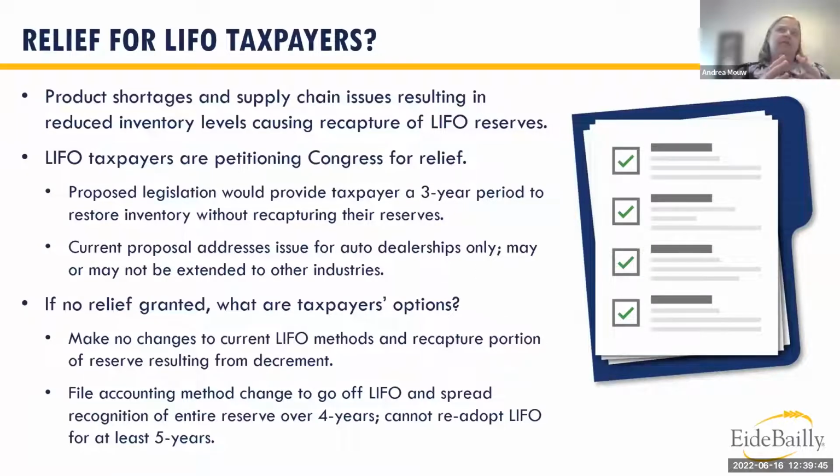So the benefit of LIFO is that you're deducting your most recent purchases against your cost of sales. Your LIFO reserve is basically the amount of income you've been able to defer based on the inflation in your underlying inventory over the years. And as long as your inventory balance in dollars keeps going up, you get to maintain that deferral. Well, when your inventory does not go up, then you have to go back and start recapturing that deferral. And we've seen situations for some of our auto dealers where, because their inventory was so low or potentially almost zero at the end of 2021, they're having to recapture a lot of their LIFO reserve, which is generating a very, very significant tax liability.